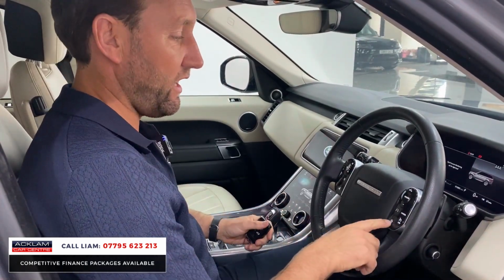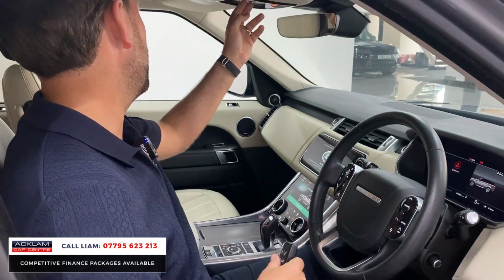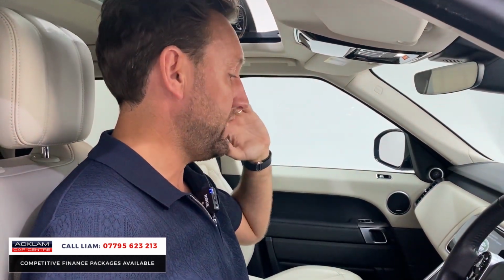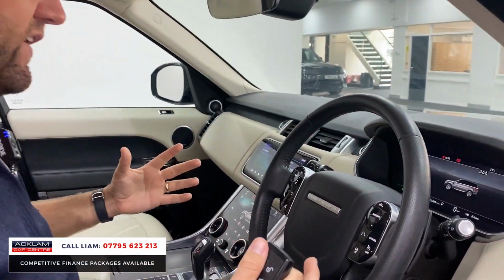Other extras on the car. Heated steering wheel. Key extra for me. I mentioned it earlier. I'll open that sunroof just to show you that. So that's a full sliding panoramic sunroof. And then you've got all your standard features, which is a lot.